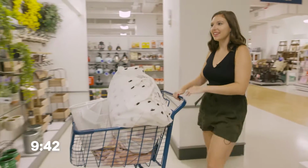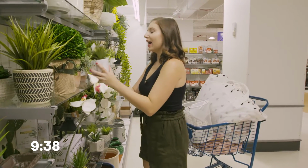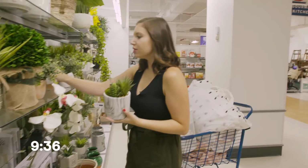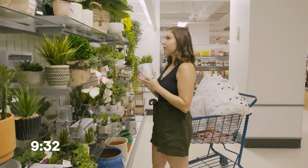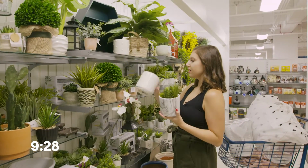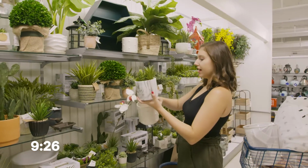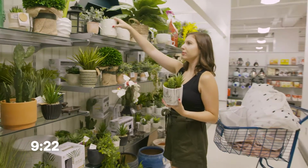All right, we gotta be fast. I have like $35 left. I only want like one, maybe two plants. I really wanted something that was still with my black and white theme, so I think this marble is going to be good. But I also really like this container, and it's only $4.99, so like I could just buy a real plant, but like I don't trust myself with real plants.